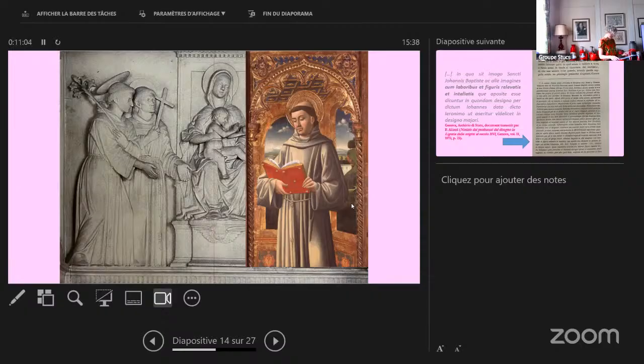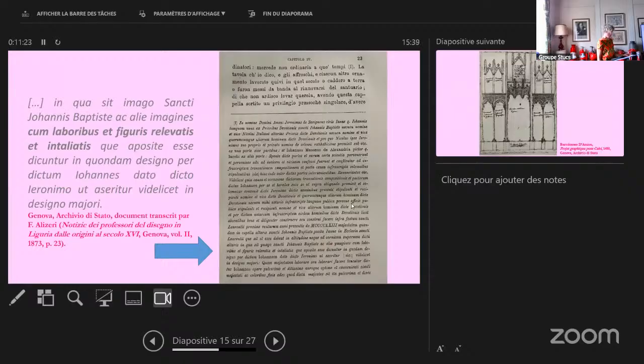Dans le contexte de la commande d'un polyptyque, l'importance de la concession de la menuiserie semble se manifester également dans la phase contractuelle. La description de l'articulation du cadre semble susciter une plus grande attention de la part du commanditaire. Ce sont les documents transcrits par Alizeri, excusez-moi.